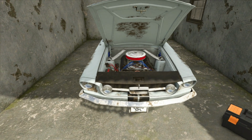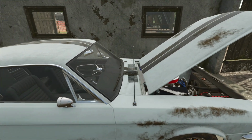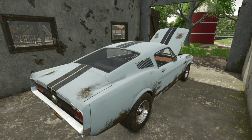The car is definitely a bit filthy. I don't know how well it's going to clean up and what is cooking with the paint on this thing, but this thing might actually be worth a bit of money, guys, if we do decide to sell it, if I'm not going to go ahead and keep this thing for myself.